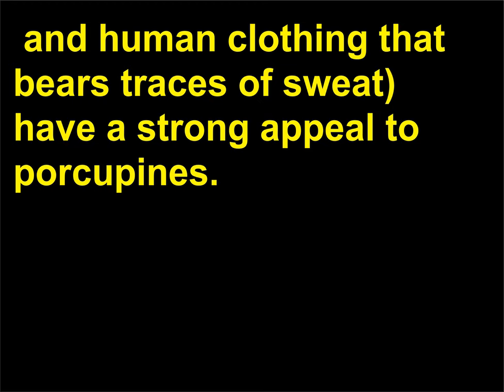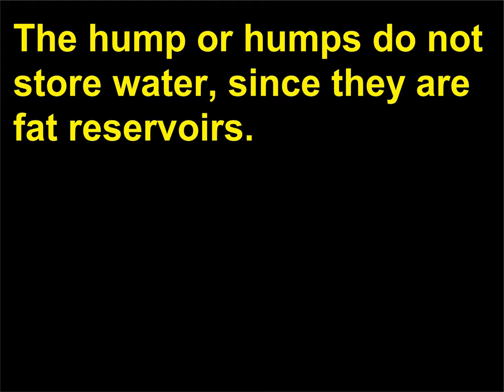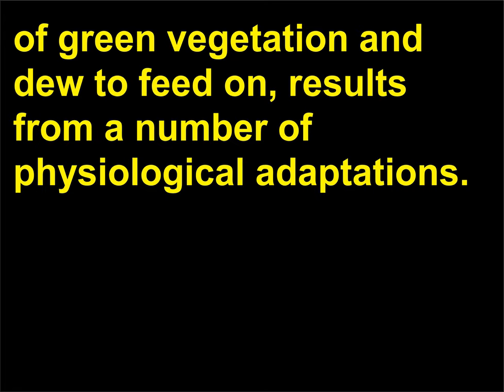Do camels store water in their humps? The hump or humps do not store water, since they are fat reservoirs. The ability to go long periods without drinking water, up to 10 months if there is plenty of green vegetation and dew to feed on, results from a number of physiological adaptations.